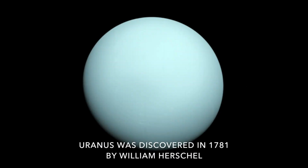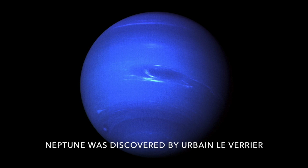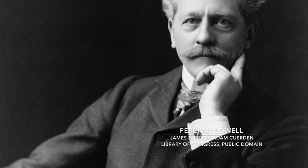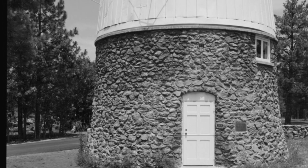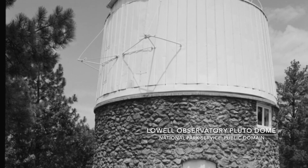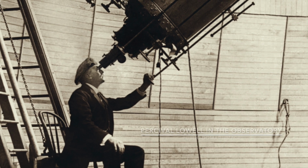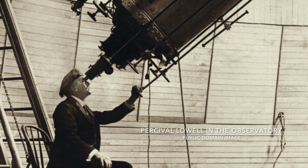Since the latter part of the 19th century, astronomers had speculated that the orbit of Uranus, the seventh planet in our solar system, was being disturbed by some other object than the eighth planet, Neptune, that had been discovered in 1846. But was it really there, and if so, could it be discovered? One of the people interested in finding the answer to that question was Percival Lowell, a wealthy Bostonian who had founded the Lowell Observatory in Flagstaff, Arizona in 1894. So, in 1906, he began a project searching for what he called Planet X.